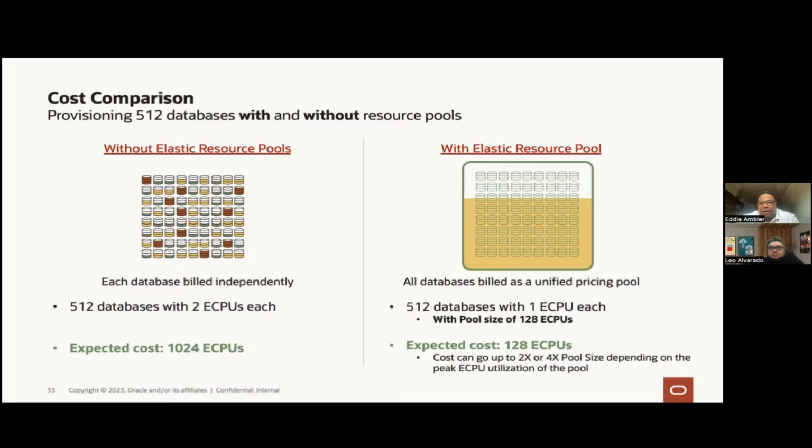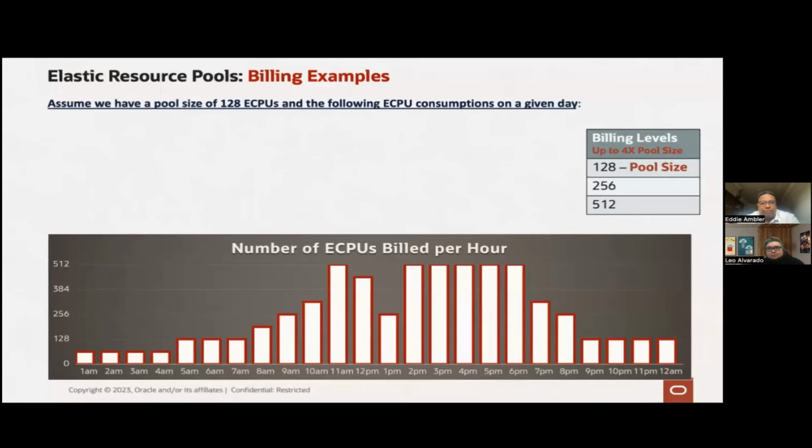Okay, so in this scenario, if only 25% of your databases are running at any one point in time, then you would only be using 128 eCPUs, and that's what you would be billed for. So you can see that the difference between being billed for 128 eCPUs versus 1,024 eCPUs on the left will generate the 87% cost savings that we were talking about. So this is above and beyond anything that you would get out of the efficiencies of the platform underneath it. This is just directly using the benefits of cloud automation, cloud features, and from the autonomous database specifically, the Elastic Resource Pool.